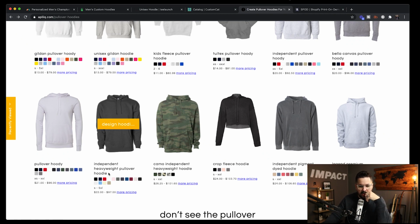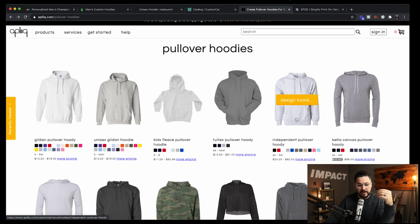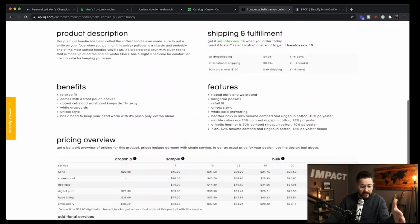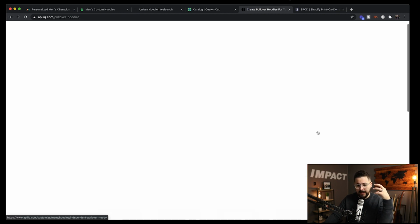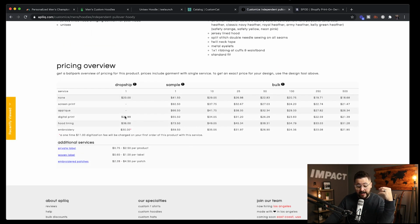If we go over here and look at a few of these other ones, like the Bella Canvas, which is a solid hoodie, that one's starting at $20. The Independent pullover hoodie, which is also going to be really high quality, starts at $20. Let's take a quick look at those with the digital print. If we scroll down, we see digital print right here on the Bella Canvas, $25.99. And over on the Independent hoodie, we're going to see $25.99 as well. I think that's fairly reasonable for a high quality.